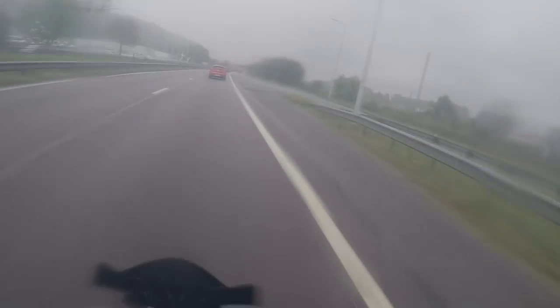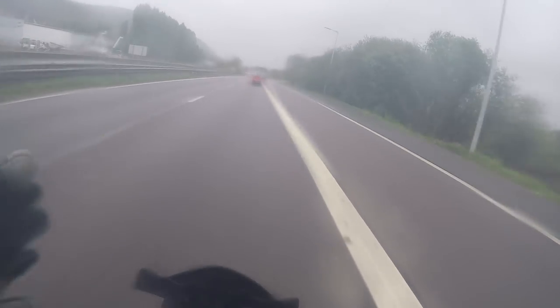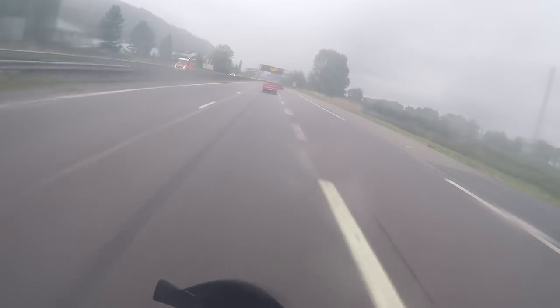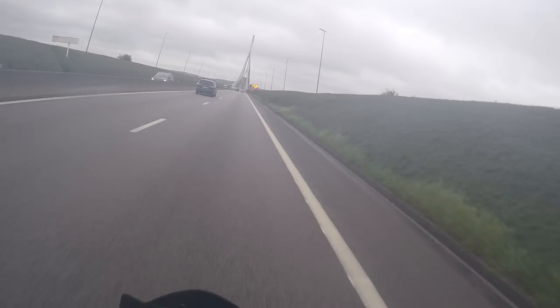So I've decided to get on the dual carriageway just because it is raining, and over down on the west coast there's no rain. So I'm just going to try and get down there as quick as I can on the dual carriageway. I say quick as I can, taking it very easy in the wet, obviously. But yeah, let's get over there.